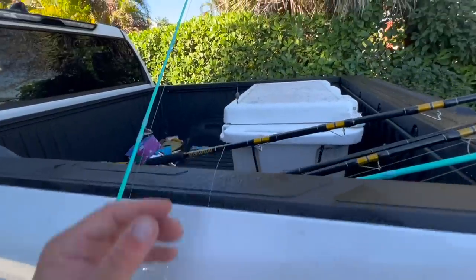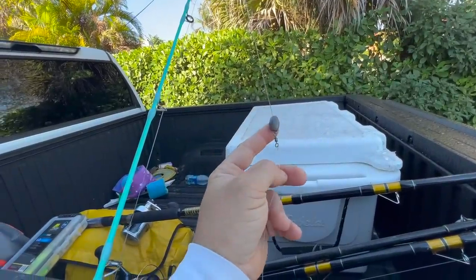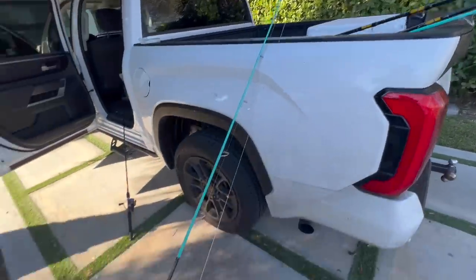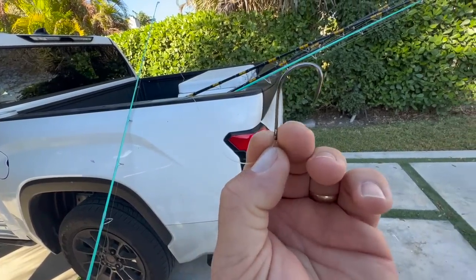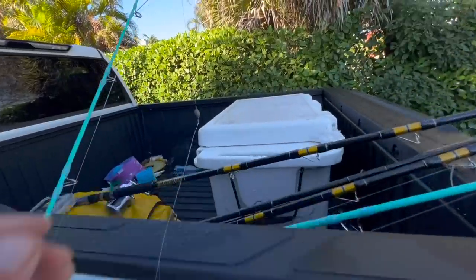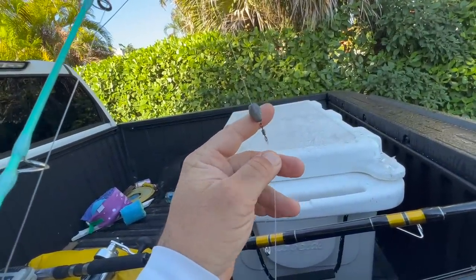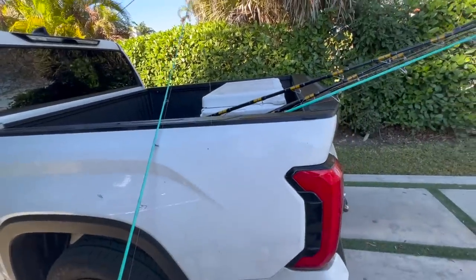And this is the rig we're going to be using for mutton snappers. A regular fish finder rig. It's actually, I'd say, about 3 feet of 50 pound test, with a small swivel, a 5/0 Big Gun Mustad hook, and a small quarter ounce weight, baby swivel. We're going to be using this with fresh or live ballyhoo, whole.